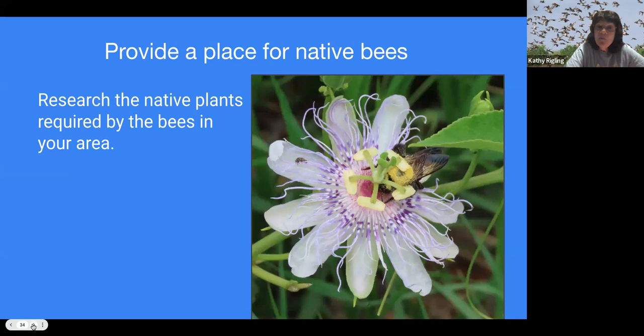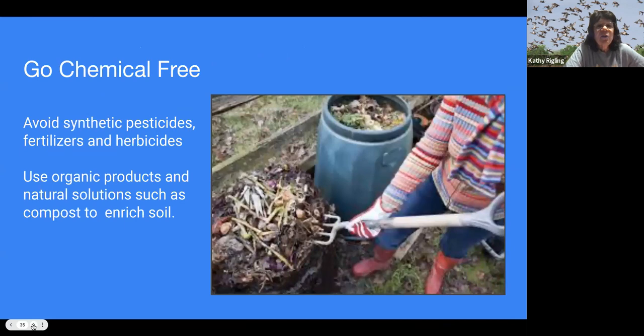Provide a place for native bees. So research the native bees and the native plants required by the bees that live in your area. You want to go chemical free because, again, the bees are affected by the chemicals. So avoid synthetic pesticides, fertilizers, and herbicides. Use organic products and natural solutions such as using compost to enrich your soil instead of chemical fertilizers.